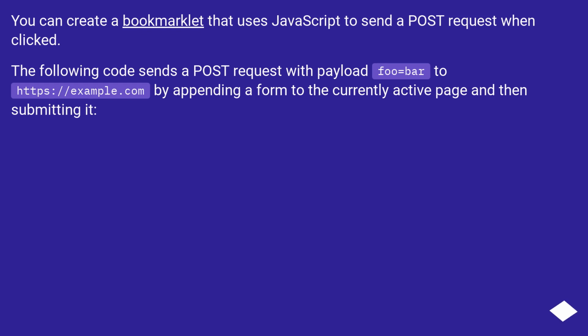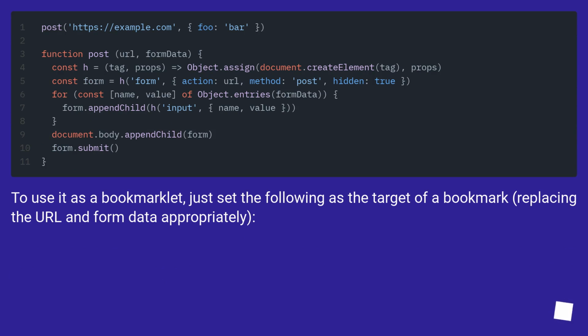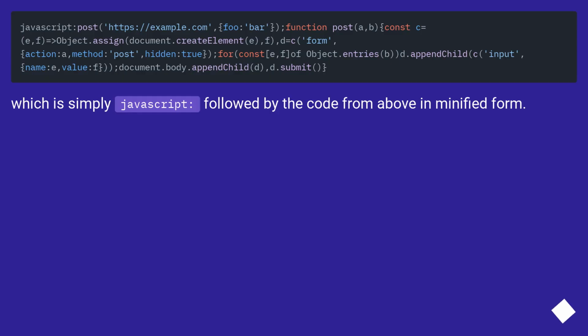You can create a bookmarklet that uses JavaScript to send a POST request when clicked. The following code sends a POST request with payload foo equals bar2 to https://example.com by appending a form to the currently active page and then submitting it. To use it as a bookmarklet, just set the following as the target of a bookmark, replacing the URL and form data appropriately. Which is simply javascript: followed by the code from above in minified form.